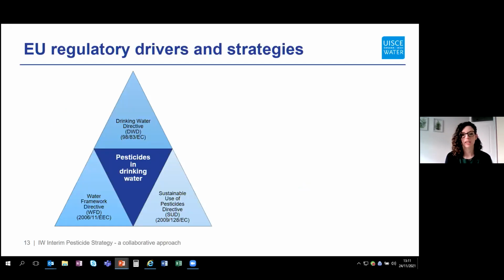Then there's the Drinking Water Directive, which provides the standards that the drinking water must meet. And we have the Water Framework Directive as well, and it has objectives for bodies of water reaching good status. There's also a specific article 7 within the Water Framework Directive, which says we must ensure that necessary protection of water bodies to reduce the level of purification treatment required in the production of drinking water.